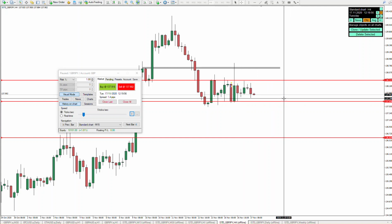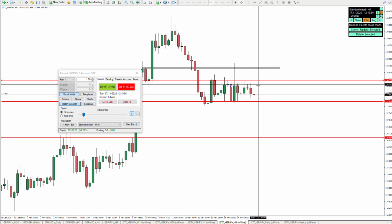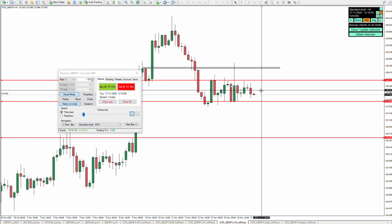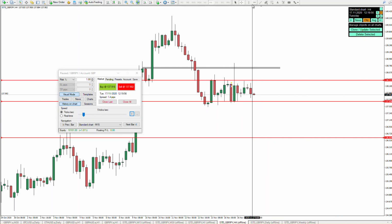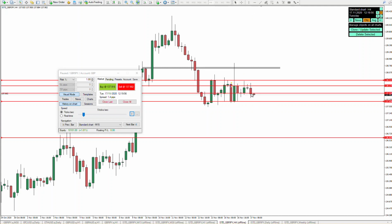Yeah. It's just meh. Look at this. So it just closed a bit below, but that's at support. Next candle wicks down. Yeah, can't say much.